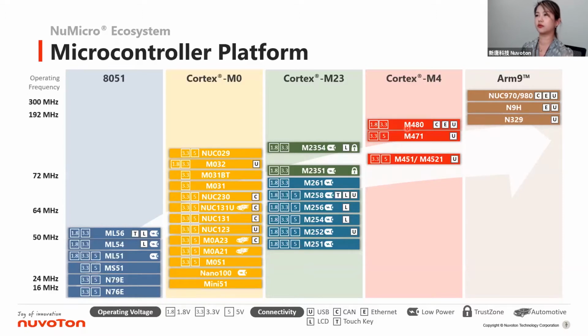And then we go for the higher performance M4. This one can run up to 200 megahertz, which is our mainstream product in the M480s. And also we have the 5 volt M451 and M452. This is the 5 volt we can support. For the M480, we can run up to 200 megahertz.